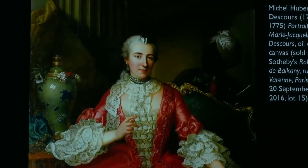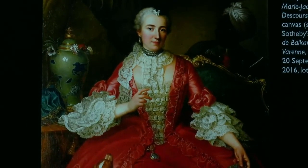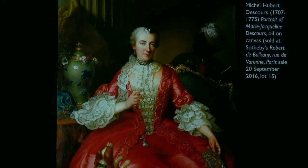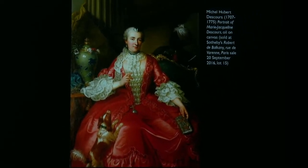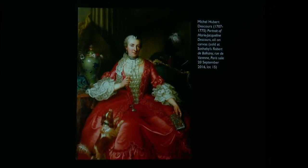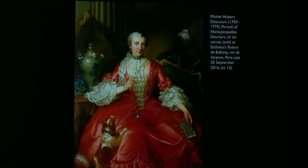And here, some of you may know this wonderful portrait of the painter's wife, rather interestingly, from the recent auction in Paris of the late Robert de Balkany's collection. Prominent in the painting is the lady's splendid silk dress, accompanied, of course, here by the mounted Chinese pot, which I note has been transformed again from a potpourri into a flower vase, so mutability crops up once again.